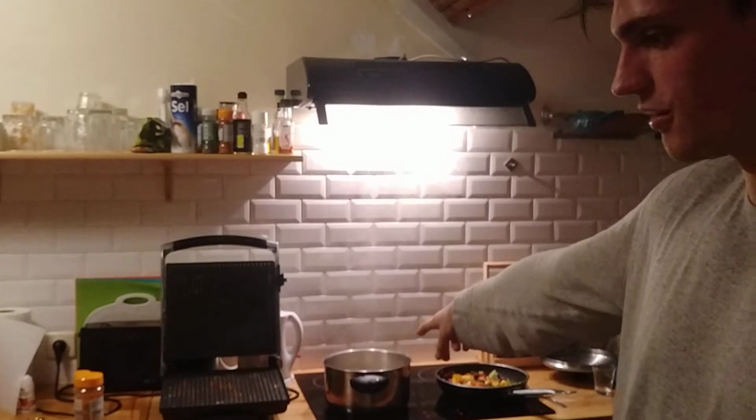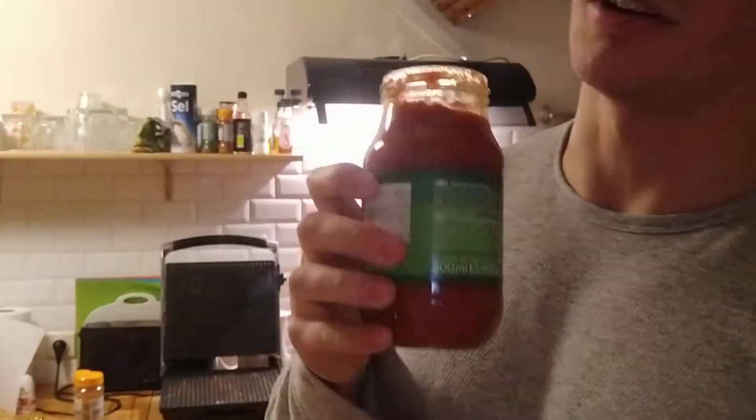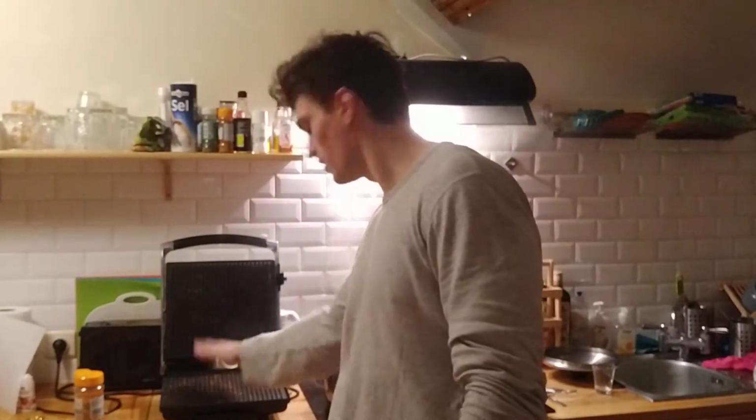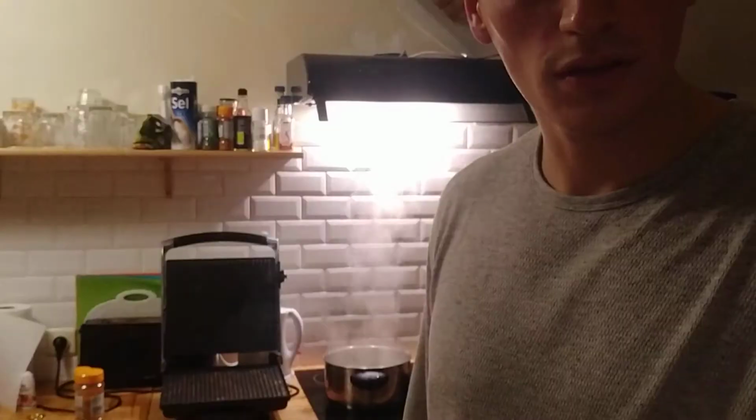Anyways, 68 grams of carbohydrates, mainly the carbohydrates from here, a little bit in the mozzarella, and a little bit here. But they are good carbs, nothing to worry about. 19 grams of fat, really low, and 72 protein, really high. So let me heat this up a little bit. And I will get back to you. So see you in a second.